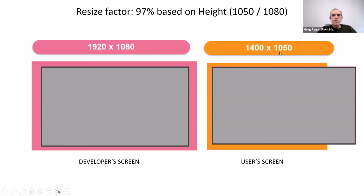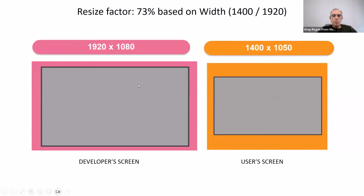Okay, so the 1050 height of the user screen divided by the 1080 of the developer screen. What happens when you resize like that? The form fits height-wise, but it doesn't fit width-wise. So in the next example, we've based the resize factor on the width. So we're taking the 1400 of the user screen divided by the 1920 of the developer's screen. We're getting a 73% resizing factor. And now the form fits on the user screen completely, so width-wise and height-wise.